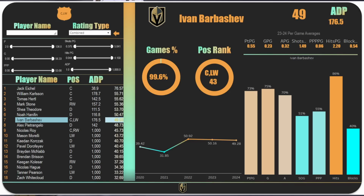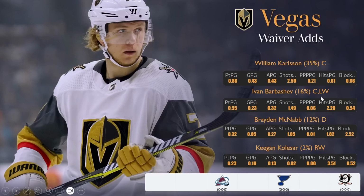He's mainly a hits specialist. He is getting top line minutes with Jack Eichel, so that's worth noting. And I believe he's getting a little bit of power play time. So we'll have to wait and see how that falls in terms of, maybe that was happening in preseason, but we'll see what the regular season brings. But dual position eligibility is nice from him.